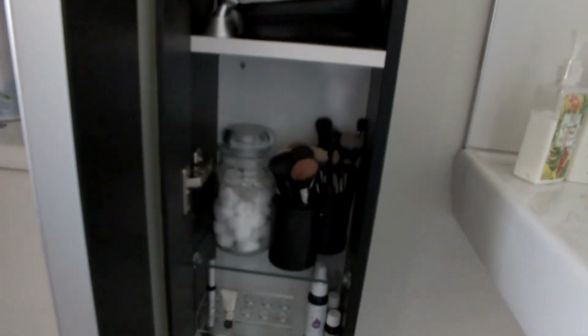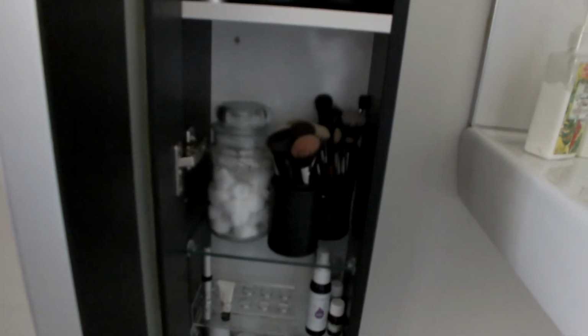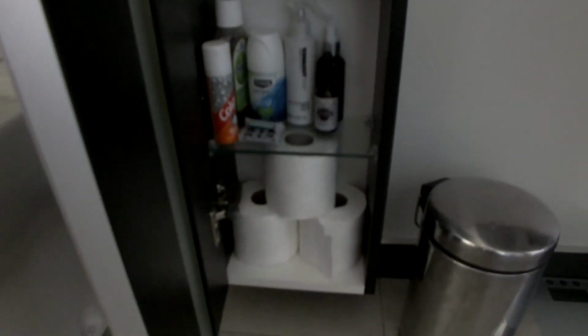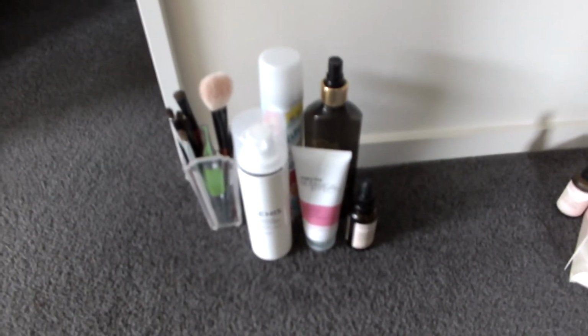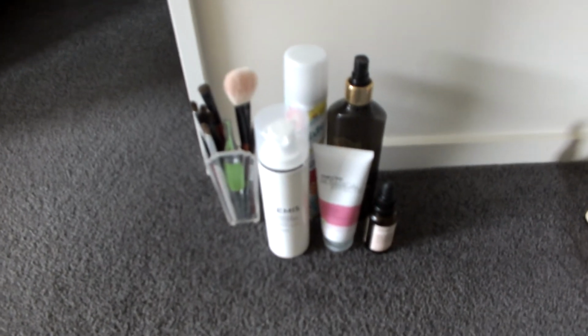Then down here, I'm kind of dictated by the size of the shelf, so it was a little bit awkward on which ones went where, but we've got makeup brushes and cotton balls. Then on this shelf down here, I've just got my essential oils that I use on a daily basis, lash serum and lip balm. Down the bottom there is just more hair care and shaving bits and pieces that we use daily, and spare toilet rolls at the bottom. So that is way better and uncluttered. Love it.